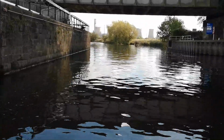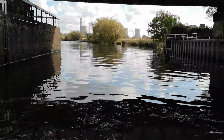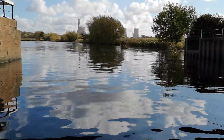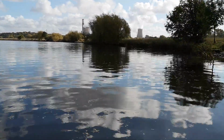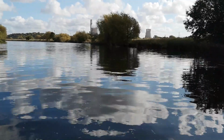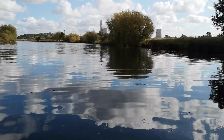And here we are onto the mighty Trent. Just round the corner here to the left there are some floating pontoons and some facilities if you need them and you're boating down here. So really nice. And off we go. Look at this wide waterway, Bab. Wow, it's like a sheet of glass, isn't it?